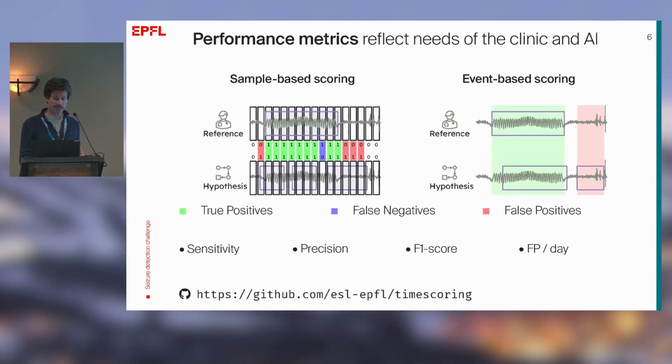The performance metrics that we use are defined in 2 ways to suit 2 communities which sometimes work differently. In the context of this challenge, we will be evaluating algorithms based on event-based scoring. Event-based scoring is based on overlap. So you have the reference that comes from the clinician, and which marks the beginning and end of a seizure. And then you have the hypothesis, which comes from an algorithm. You consider that as a seizure detection if there is overlap between the reference and the hypothesis. And any overlap is enough.